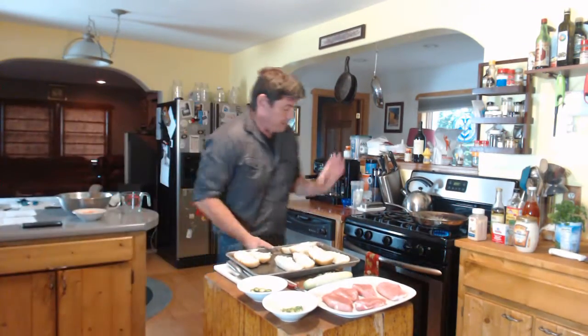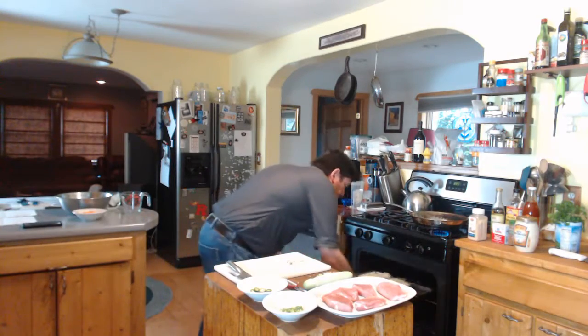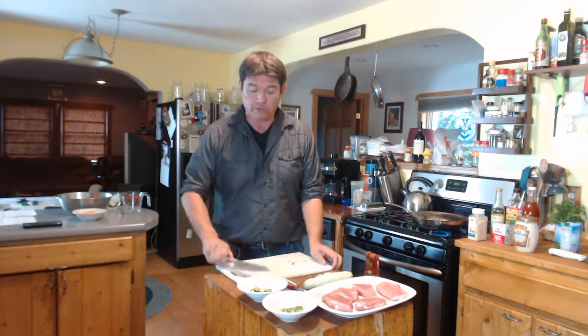We're just going to put this in the oven. I just want this to bake. That mayonnaise will kind of melt into that bread and give it a real nice golden brown color.